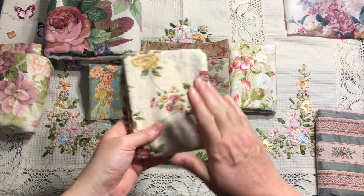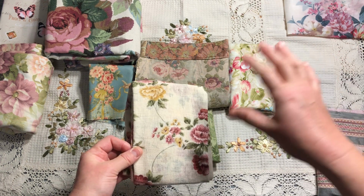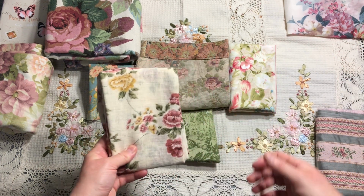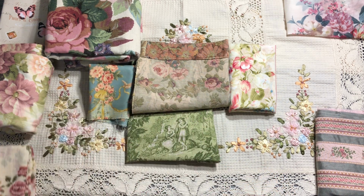I've got this beautiful cheesecloth, which I used in one of my recent videos where I'm putting together all my Roxy Journal of Stitchery pieces from the last project, or the current project, the Down the Garden Path. So it's a lovely cheesecloth.